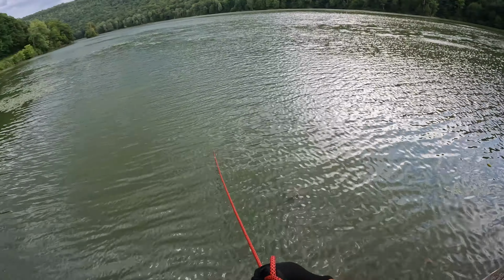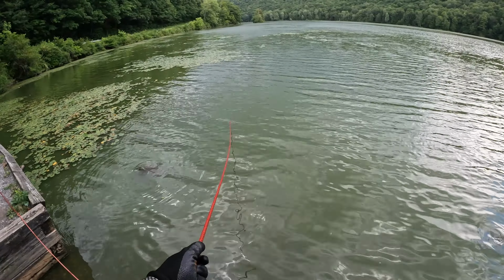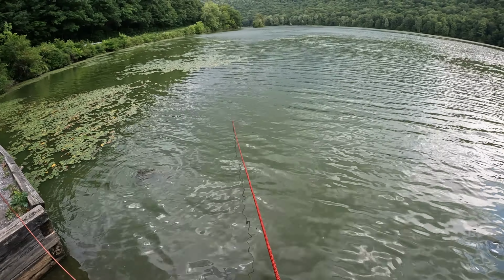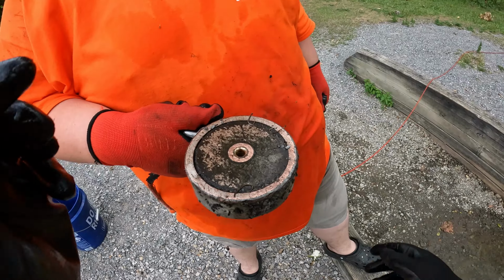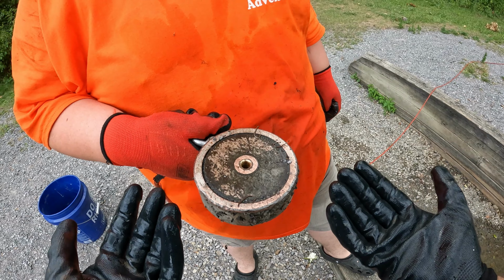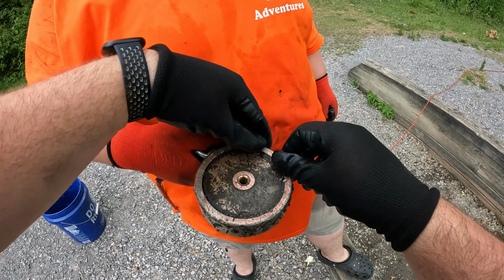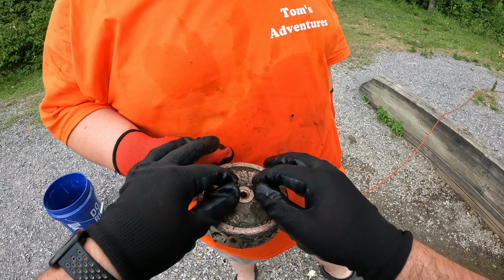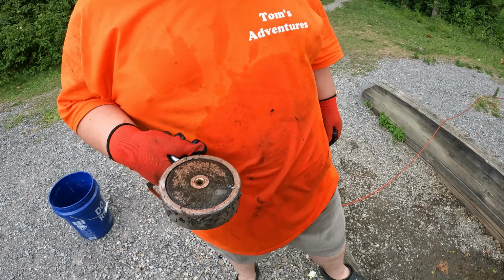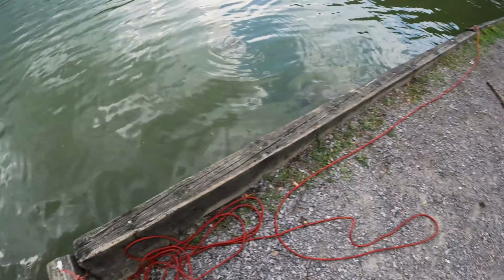Sun's starting to peek out. You're rich, bro? Yeah. How? I got three. You got three hooks on one throw? That's pretty dope, buddy. You hit the mother hole of all hooks. Thanks, man. They're all the same size, too.